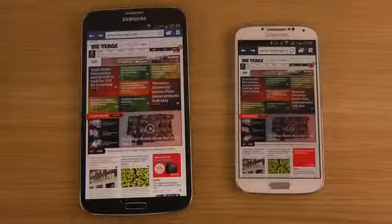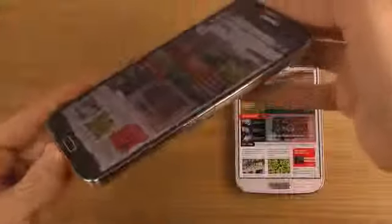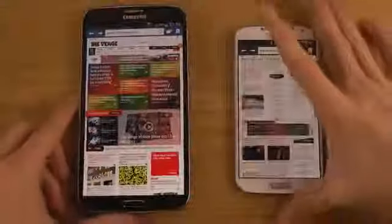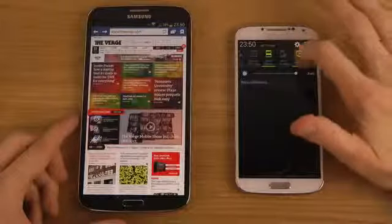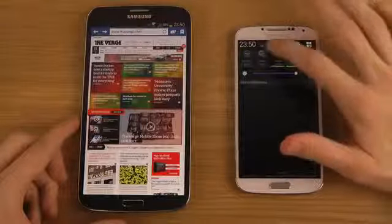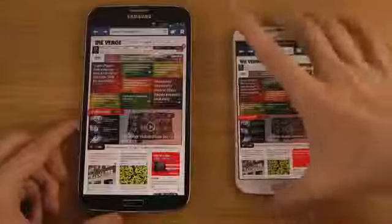The bad thing with the LCD display, of course, is that the viewing angles aren't as good from what I've seen when you look at it from the sides. Now, I'm not an expert on that, but I'm pretty sure that is the case. Let's just quickly disable our gesture. There we go. So, I'm not an expert on this, as I said, but it seems to me personally that the AMOLED display here has way better viewing angles than the LCD display that you get on the Mega, and also some better colors.